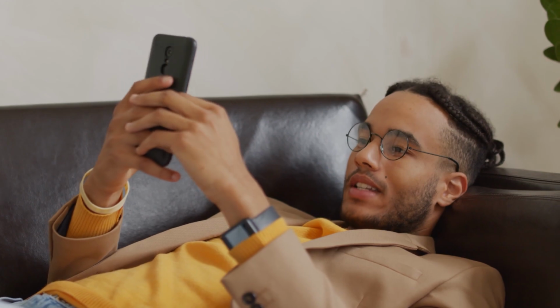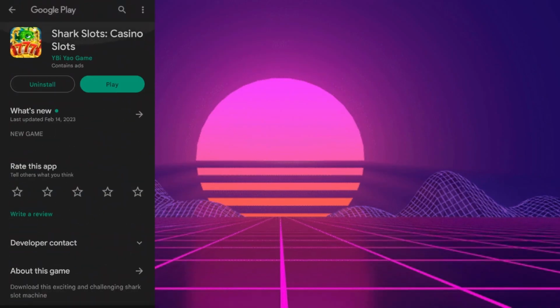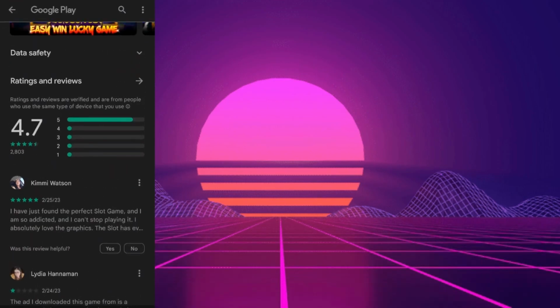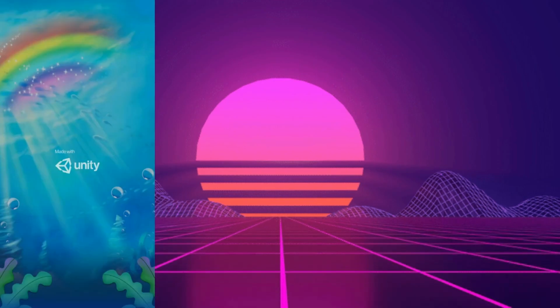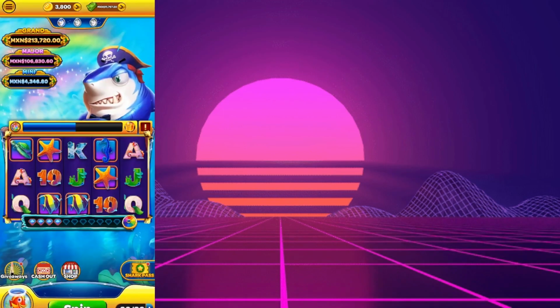And this time we are talking about Shark Slots, Casino Slots. Is it a paying app or just another scam app? As you can see, it has 4.7 stars. But let's click on this app to know if it's a paying app or just another scam app. Okay, it's loading the process.